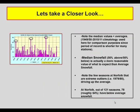Taking a little bit closer look at this when we talk about the climatological norm, you do notice that there's some pretty high peaks here. This is the example for Norfolk, where you're seeing some very high amounts of snowfall, where other years the snowfall is almost non-existent. When we talk about average snowfall, it's really the average of these extremes that give us our average snowfall for the year.